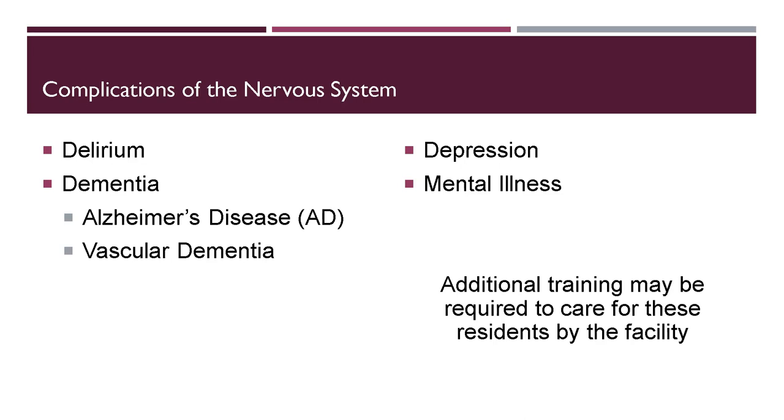Cognition, which is thinking, remembering, reasoning, and communicating, is very affected. It interferes with normal functions and ADLs. There are many causes of dementia, but the cure has not been found. Medications are available to help slow the disease. Alzheimer's is the most common form of dementia.